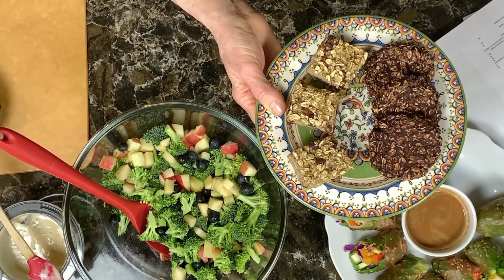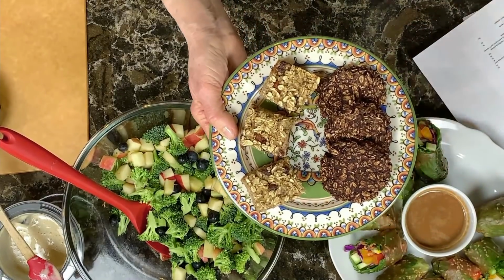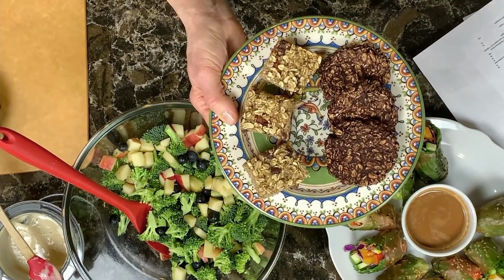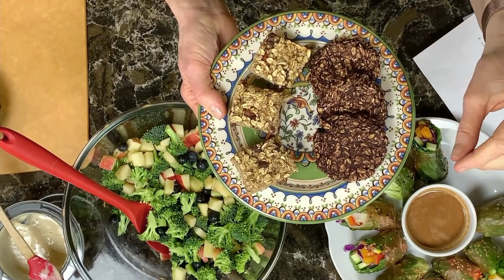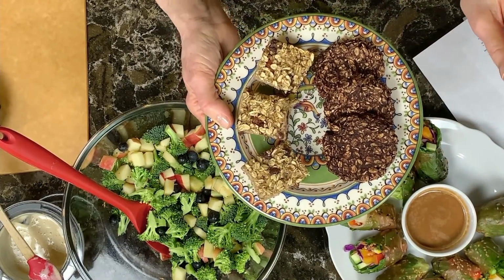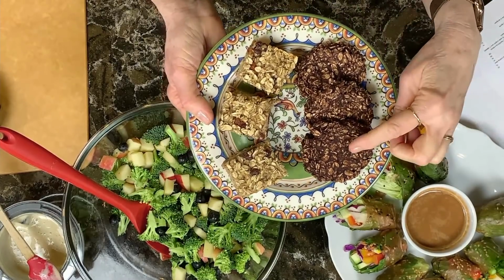Breakfast cookie by Karen Dugan. And so when you open up that PDF, the recipe is not in the PDF, but there is a list of recipes that are highlighted in blue. In the PDF, they are clickable and they take you to a website where you can get this recipe.